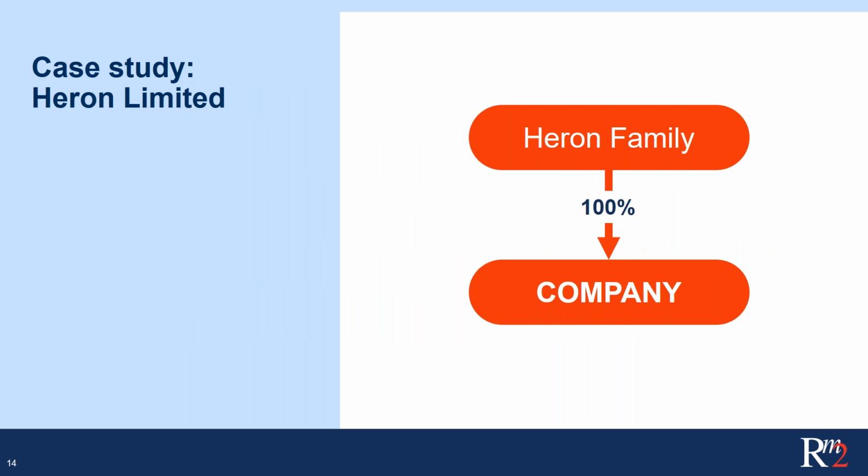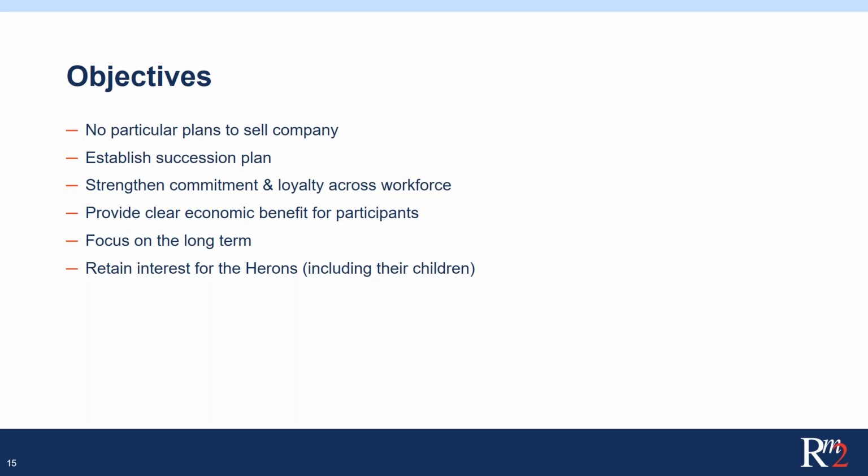I wanted to just really quickly run through a case study. I've got a few minutes to do this, of a private client of ours which used a SIP to achieve a number of things. So this particular company was wholly owned by a family. They didn't really want to sell the company. They were thinking vaguely about succession. They were really interested in getting a decent level of commitment and loyalty across the whole workforce, and they wanted a clear economic benefit for the participants. So they wanted them to get some money out of any shares. Also, they wanted to retain a significant interest for the Heron family and all the little Heron children.